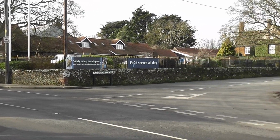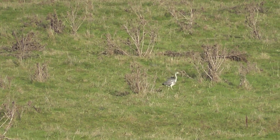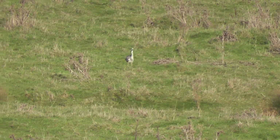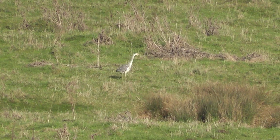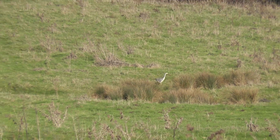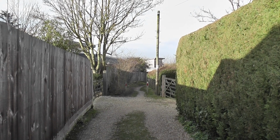So as I say, across the main road here, down Waterworks Road. Grey heron skulking across the field there. Amazing, even at this distance he can see me. I'm on maximum range. So that's the golf course yonder, where we'll be walking shortly. Now walking between houses down Smugglers Lane, which says it all probably.